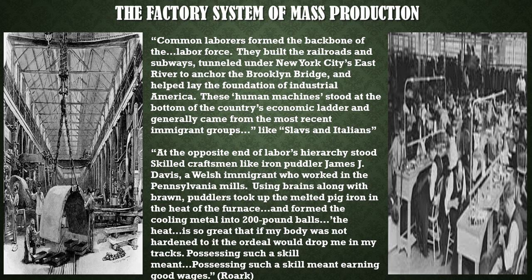They built the railroads, subways, tunneled under New York City's East River to anchor the Brooklyn Bridge, and helped lay the foundation of industrial America. These human machines stood at the bottom of the country's economic ladder and generally came from the most recent immigrant groups, like Slavs and Italians.